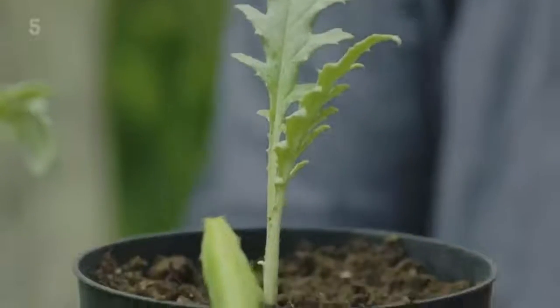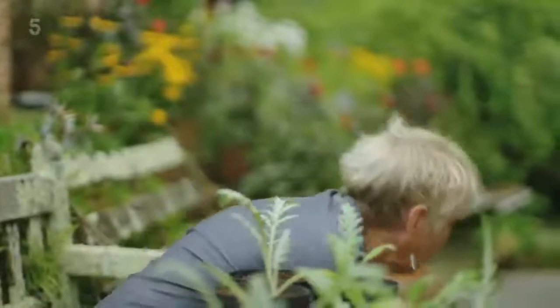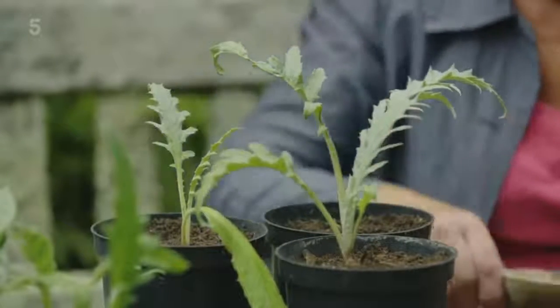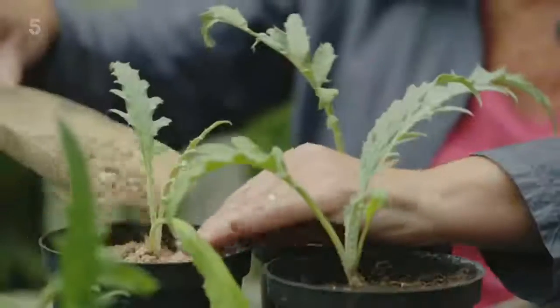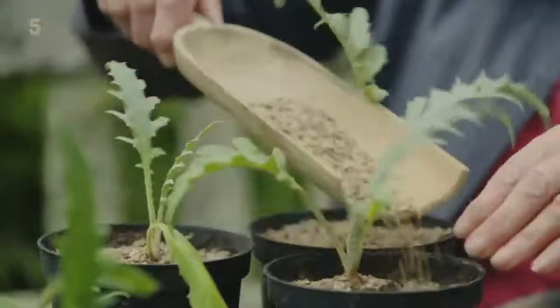This will keep going right the way through the winter, and by the spring I should have a nice chunky little plant. A final touch is to put grit onto the top of these. They'll need a bit of protection over the winter. With any young plants, even if they're as tough as old boots, it's always a good idea to give them a helping hand.